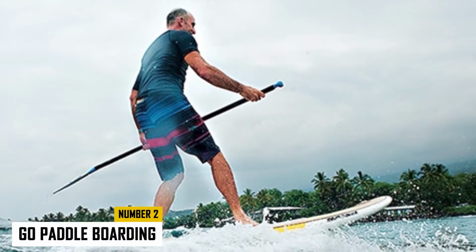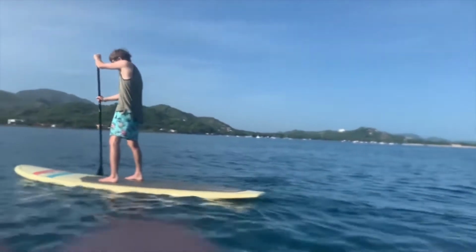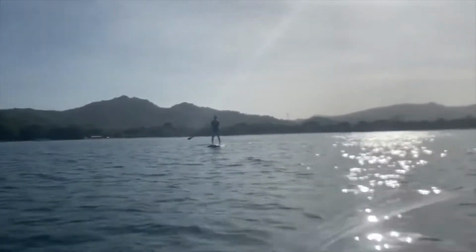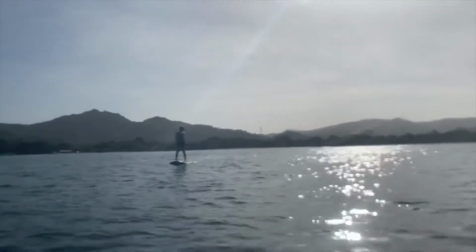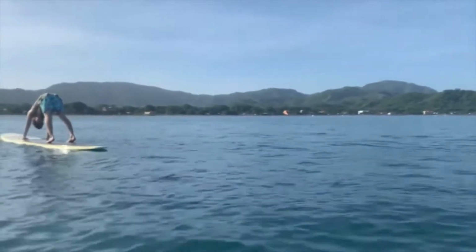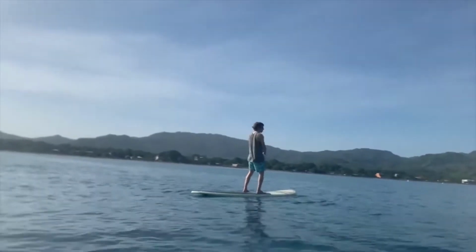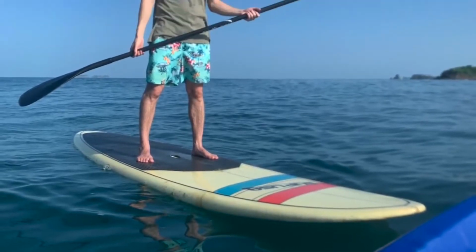Number 2. Go paddleboarding. Stand-up paddleboarding is a super fun activity to try when the water's relatively flat. Though Costa Rica is a pretty famous surfing destination, you can still enjoy yourself on the beaches without waves by stand-up paddleboarding. Some ideal places for stand-up paddleboarding in Costa Rica are Samara Beach and the Peninsula Papagayo, both in the Guanacaste region of the northern Pacific coast.